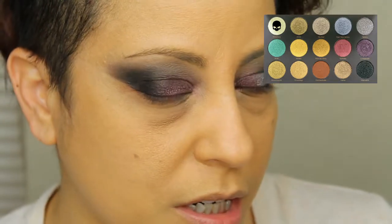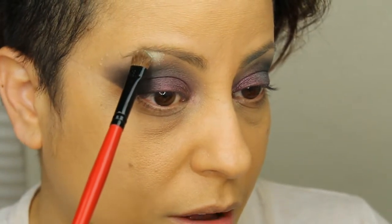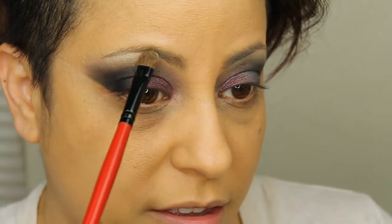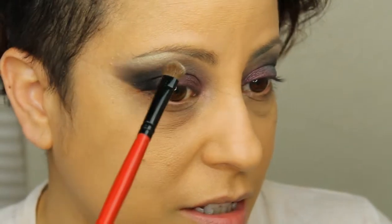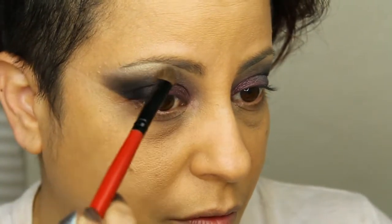So I'm not really sure what happened. I don't know if my camera recorded what I did, so I'm gonna do it again on the other eye. What I did is I cleaned up the edge with a baby wipe, and then I'm gonna go in with that mint green Kreuzberg color, and I'm gonna add this as my brow highlight. And I want this color to be pretty intense, so I'm packing it on fairly heavy.